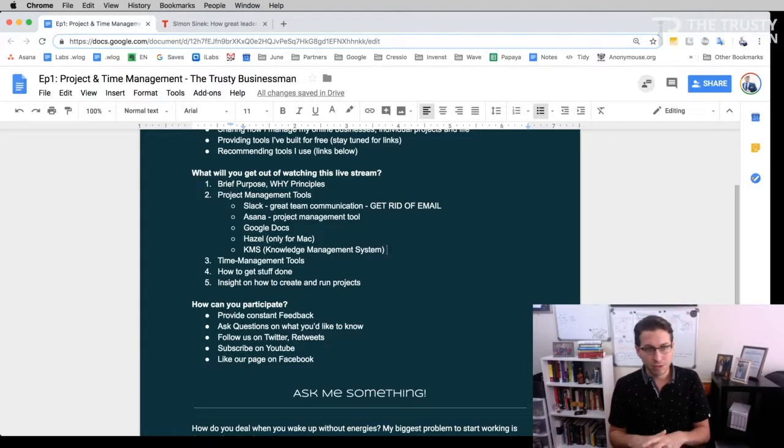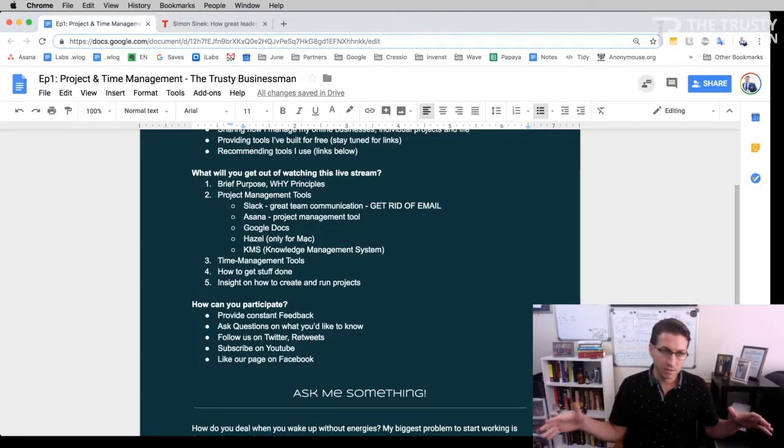So a KMS just encompasses every communication, but also every piece of data that you want to capture in the business. So in our businesses, we use knowledge management system to kind of parent the Slack application, the Asana application, the Google Drive application, and these together make up the KMS in our remote environment.